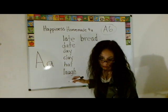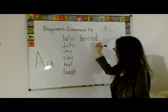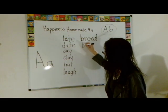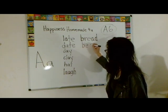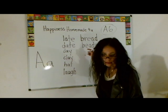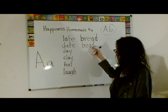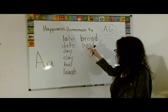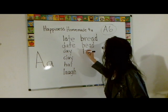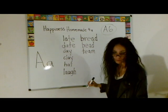How about when we see that E-A together, only we hear the E instead of the A. Again, that A, we don't hear it. When you're wearing a beaded necklace, bead, B-E-A-D. B-E-A-D, bead. We had another example of this E-A combination where we don't hear the A. We hear the E instead, and that was you and me, baby. Team. T-E-A-M. Okay? What else did we have?